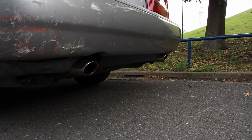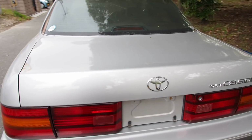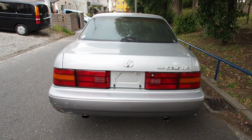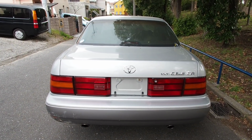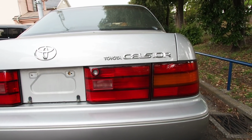Okay, that's the stock dual exhaust for the V8, and it is a lovely engine, especially a good sounding engine with stock. It's very quiet, but if you put in aftermarket exhaust, it sounds very muscular. Celsior.